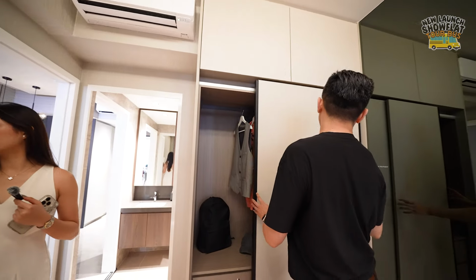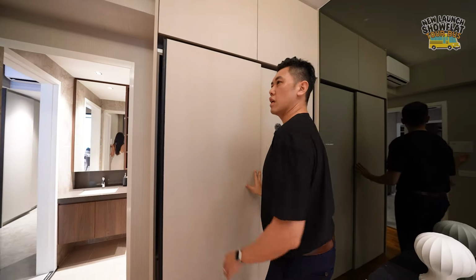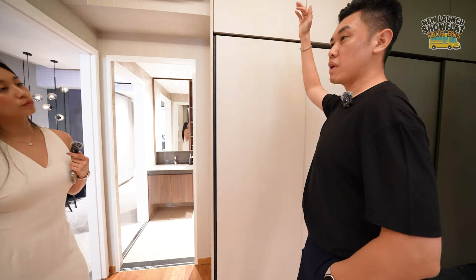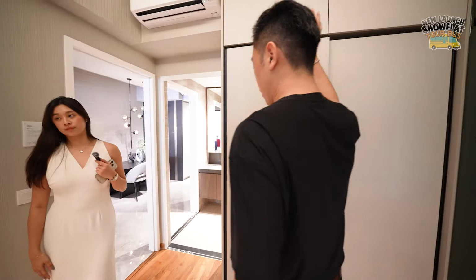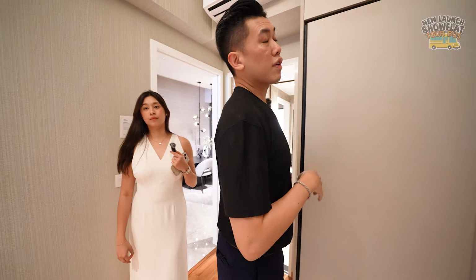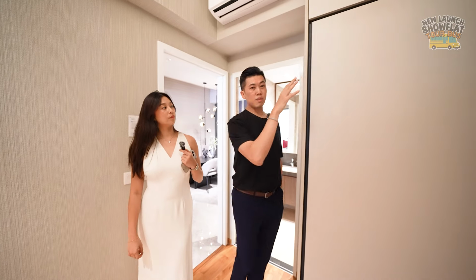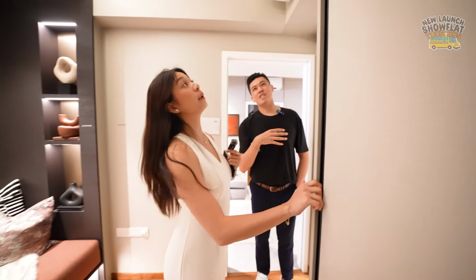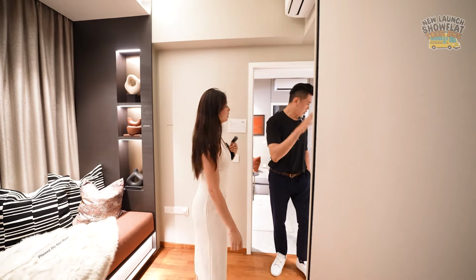So this is quite a typical kind of wardrobe setup, but I think it's great that they build it all the way up, because some developments that we've been to, they usually leave a gap at the top. And they've also given doors instead of just open shelving, which I think saves you the hassle of having to clean at the top. So there are swing doors, that's great.